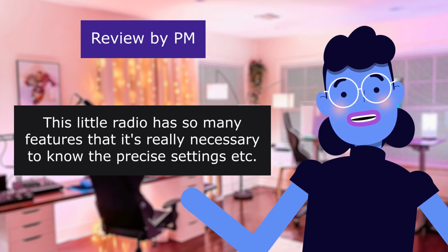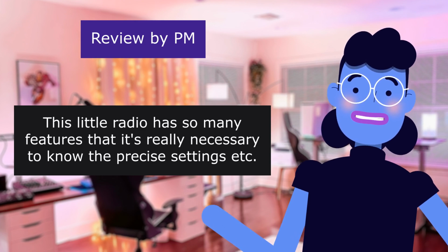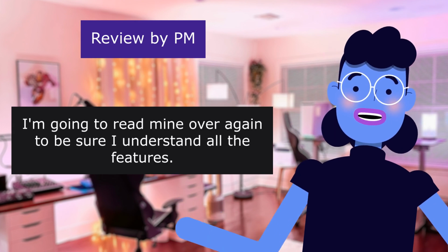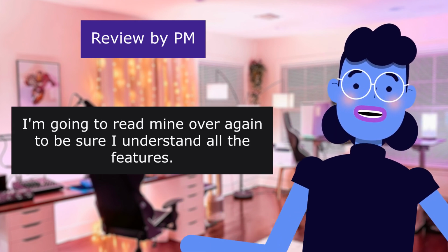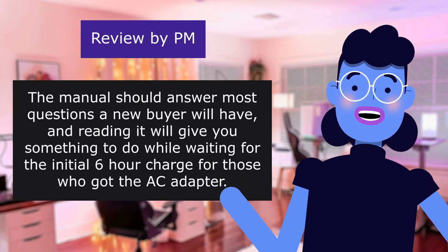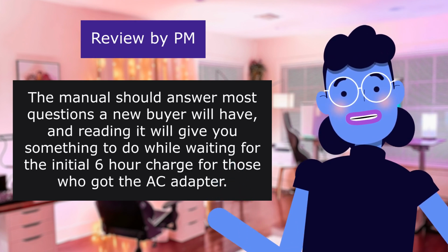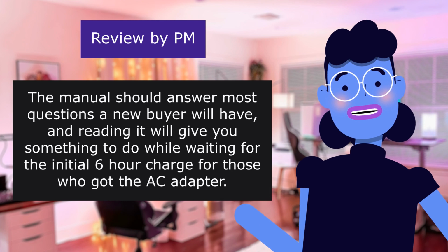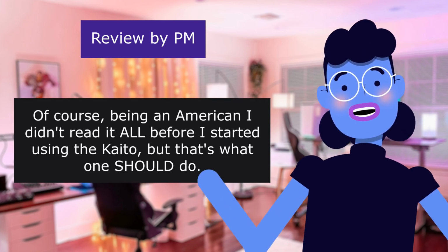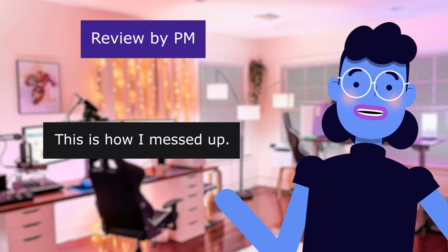This little radio has so many features that it's really necessary to know the precise settings, etc. required for each one. You'll be glad you did, I think. I'm going to read mine over again to be sure I understand all the features. The manual should answer most questions a new buyer will have, and reading it will give you something to do while waiting for the initial 6-hour charge for those who got the AC adapter. Of course, being an American, I didn't read it all before I started using the Kaito, but that's what one should do. This is how I messed up.